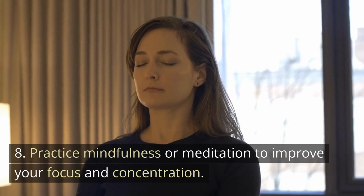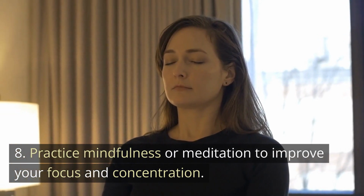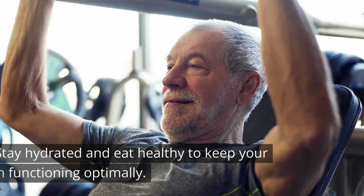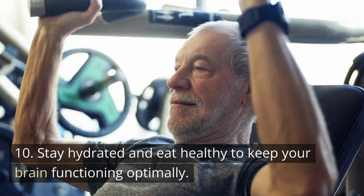8. Practice mindfulness or meditation to improve your focus and concentration. 9. Exercise regularly to improve blood flow to the brain and boost focus. 10. Stay hydrated and eat healthy to keep your brain functioning optimally.